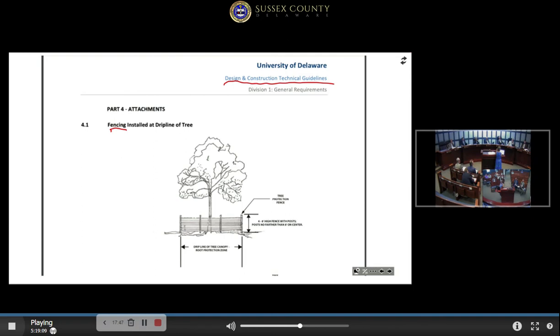Now, one thing I failed to put on our Saddle Ridge petition is that if the bulldozing goes anywhere close to the drip line of our trees, we request as a condition of approval that there be fencing around the drip line of our trees. And I have put that in a separate little request from me, which I will hand in momentarily.